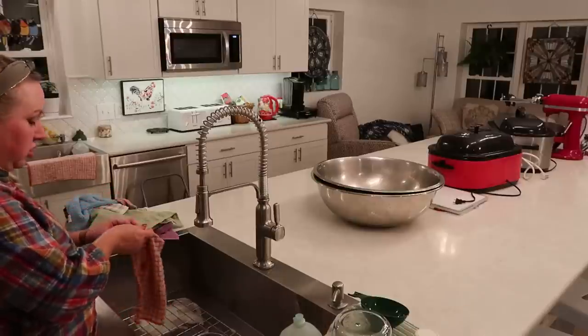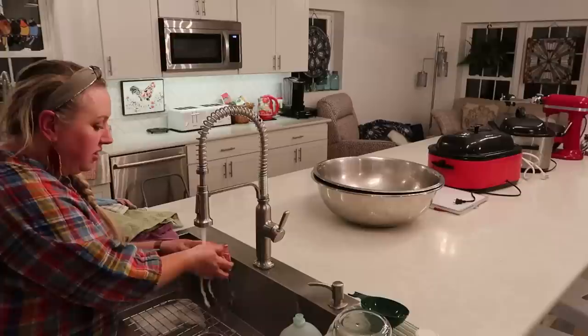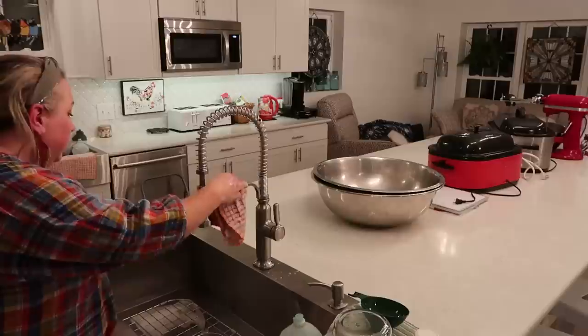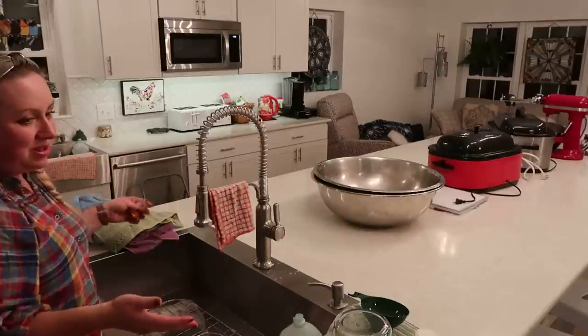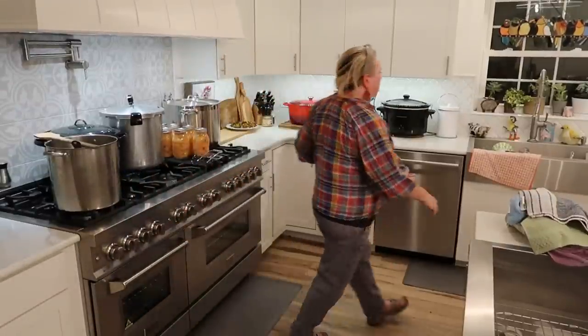I think I got this washcloth this evening. I'm fine using it for a day. It'll be okay. I'm still gonna need a cloth to wipe up with. All right, so again, I'm just gonna leave my towel pile there. Again, I'm only thinking a spill or something. You know how things go in the kitchen. Timer's going off, so we're gonna turn this pot off.